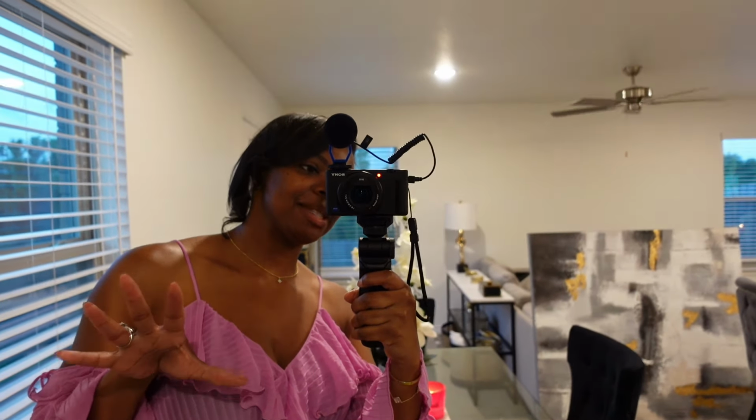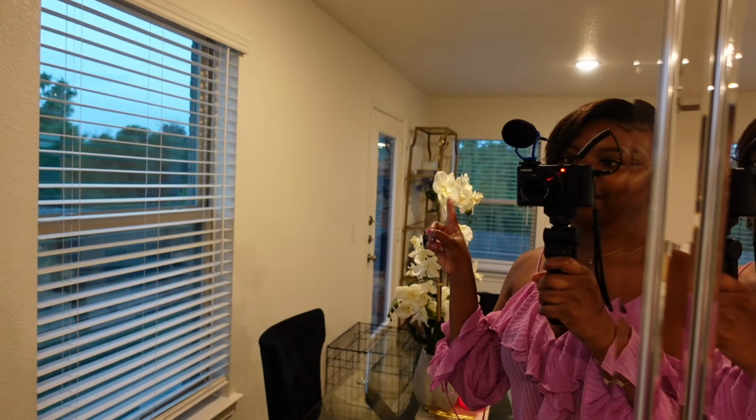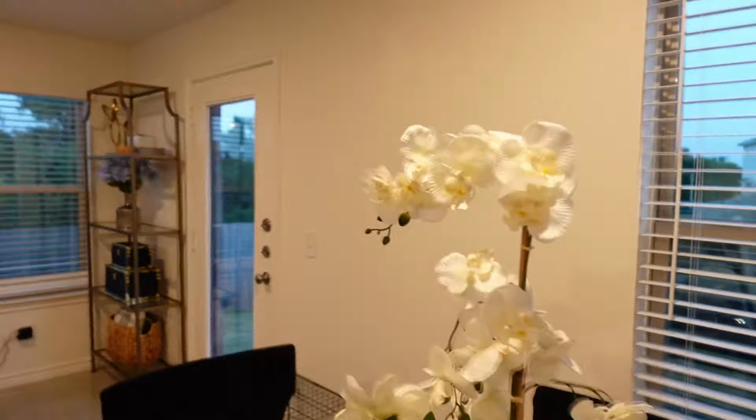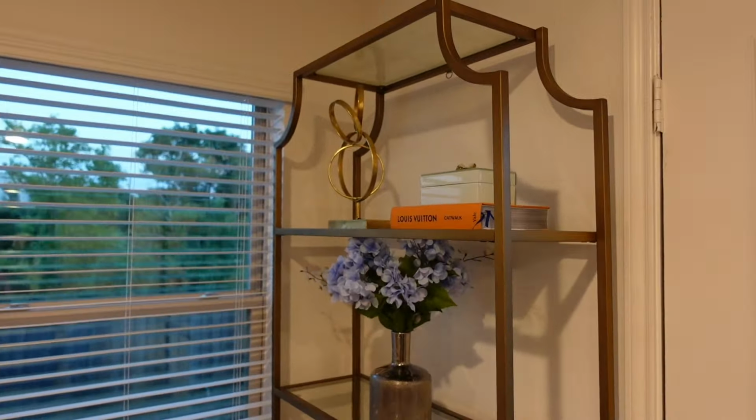Okay, so this is me holding obviously the camera in the mirror. It's nice and oversized. You can't even see the mirror to its entirety right here. So you see that stand right there, it's really pretty. I'm gonna get close so y'all can see it. So I think it's really nice.